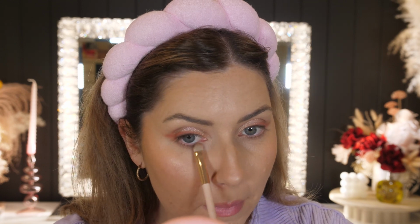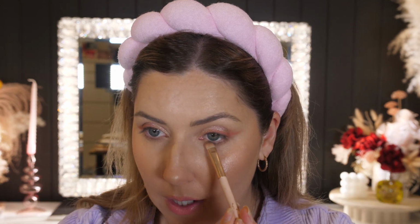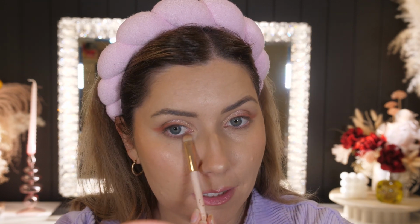One thing I really love about this palette is how approachable it looks when you first open it. You're not overwhelmed with, oh my God, where do I start? Everything looks really easy and everything seems to go together perfectly. It's just a very well thought out, easy palette.